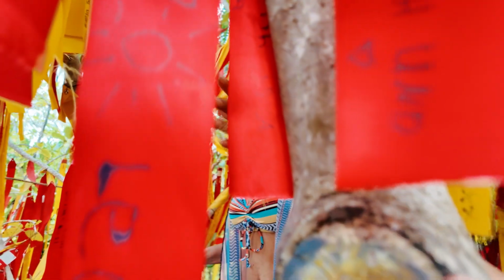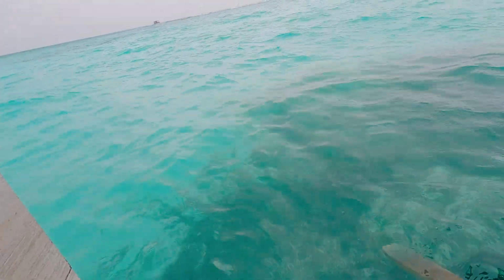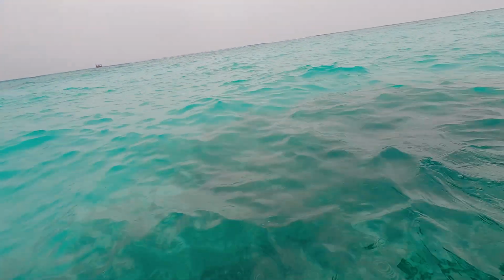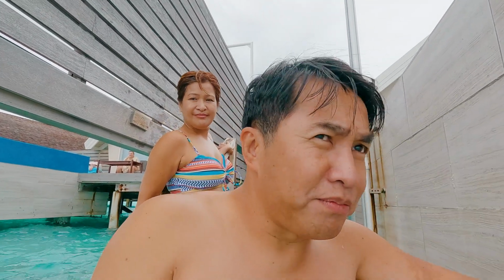After taking photos and videos, it started to rain again, so we raced back to our suite to take shelter. Since it was raining, we decided to enjoy the ocean from our villa. It's a little bit cold. But the water was a bit chilly.